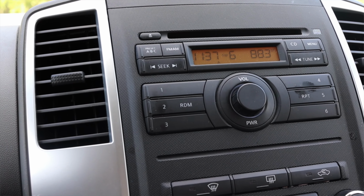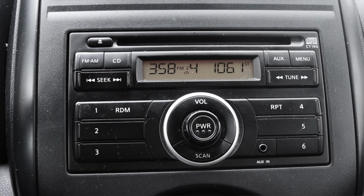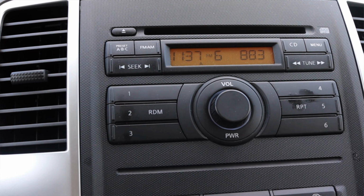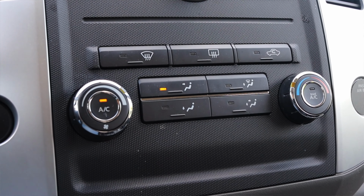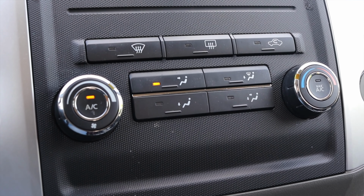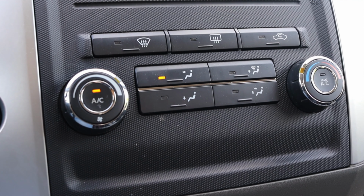I think the Versa I rented down in Dallas a couple months ago had the same exact radio. I do have CD and menu, but I don't have any aux or USB inputs, unfortunately. Then down below that, I do have my climate control options. Again, very basic. I have my fan control and my temperature, things like that, nothing really too insane.